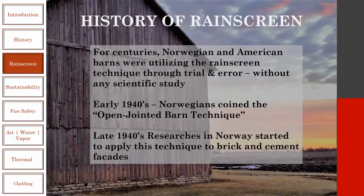Okay? Where'd this come from? This is interesting that Norway was such a big pioneer of this. They didn't know they were pioneering it, by the way. They just basically had this concept. One, they realized that if they put their cladding directly up against the structure of their barns, and didn't allow any ventilation, any open joint, that over time, the exterior cladding would rot where it was touching the structure, which would also cause the structure to rot, and then we built a new barn.